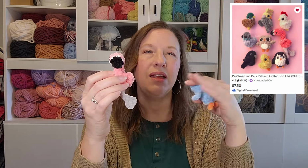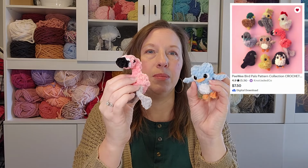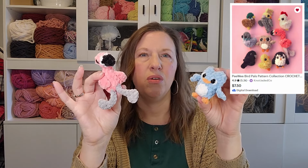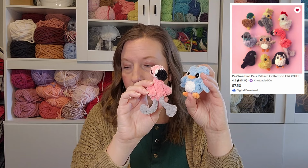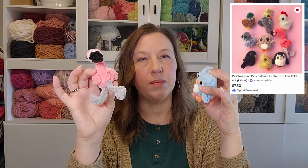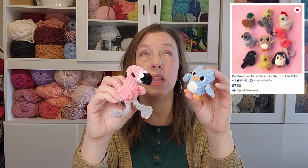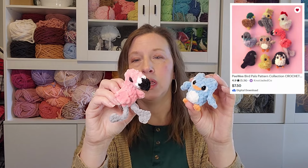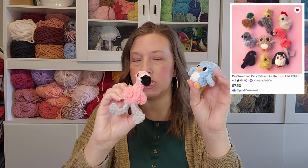So outcome, I'm not in love with these guys so much that I'm going to go make a bajillion of them. What it looks like, I'm kind of neutral, and then marketability, I'm going to say I'm neutral to thumbs up. Depending on your market again, but this pattern really could be marketable. There were a lot of different options. You'll have to go check it out. There was a cockatiel and a duck and, I can't remember, a penguin. So, okay, that's my thoughts on this pattern.